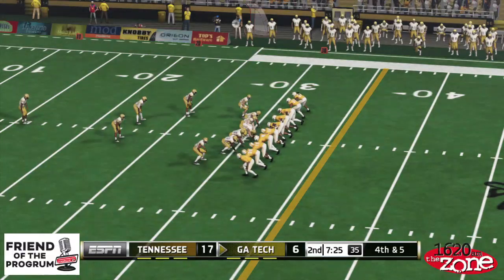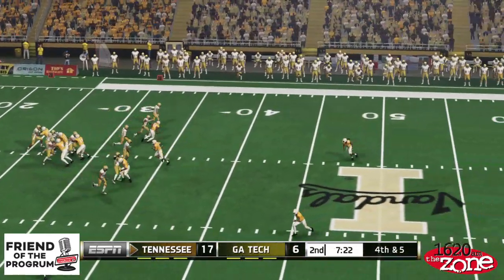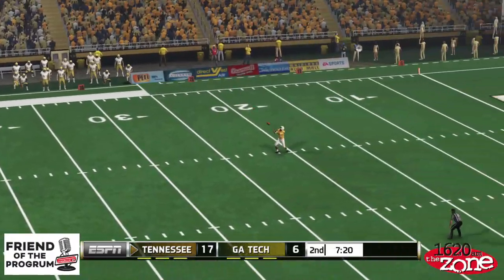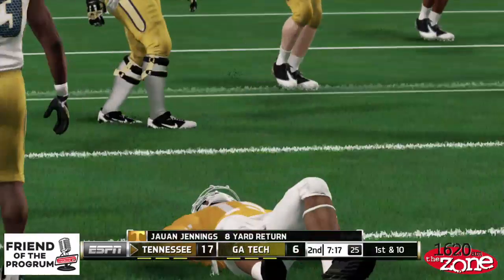Fourth and 5. Doesn't look like he's going to have much time to get rid of this punt. Oh, excellent punt. Jennings fields it at the 22, and he's hammered down.